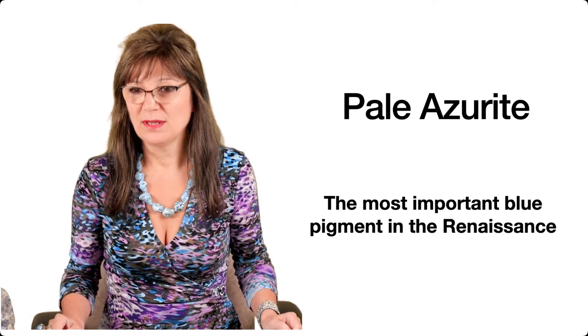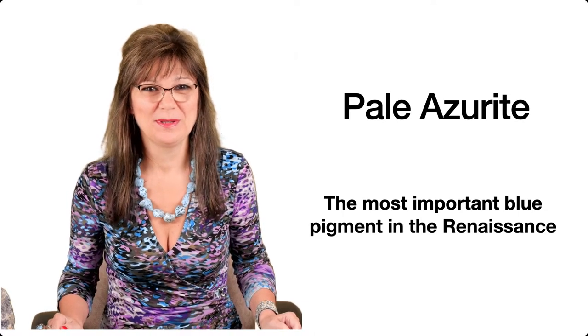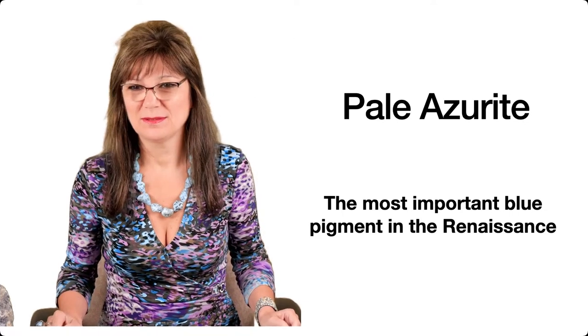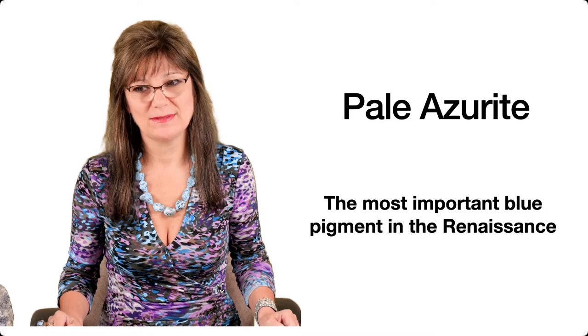The pale azurite was the most important blue in the Renaissance. This is an interesting color. This is a copper carbonate mineral. Azurite, and of course malachite, is usually associated with it. Usually we find these minerals at the top of a copper ore vein that goes deep into the earth. That's an example of what it looks like.